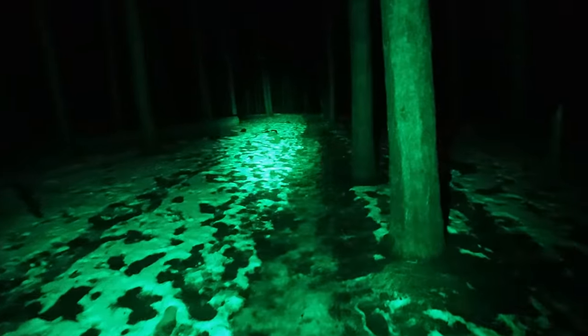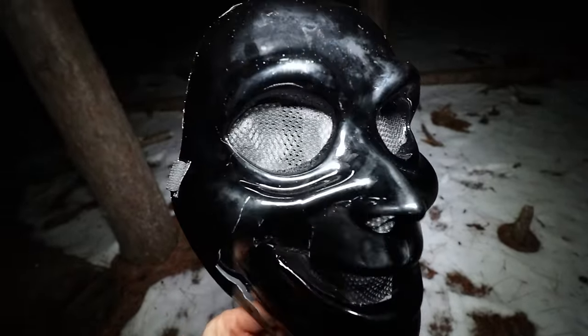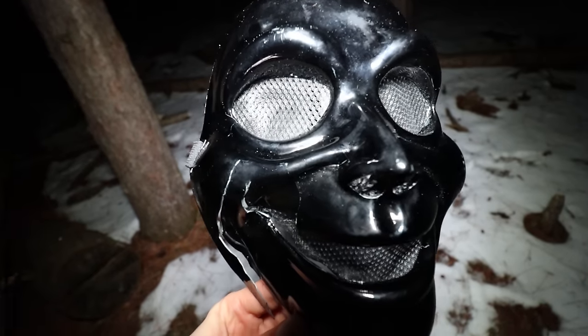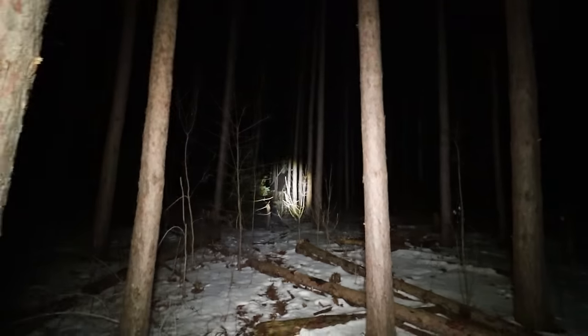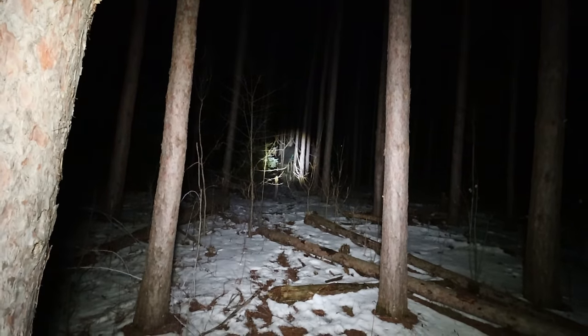Okay, so that's where I found the makeup kit right there. Yo. Yeah, look at that. Because it kind of jabbed him right there in the cheek eye area. Yo, what the heck is that? It looks like there's a big, big structure back here.